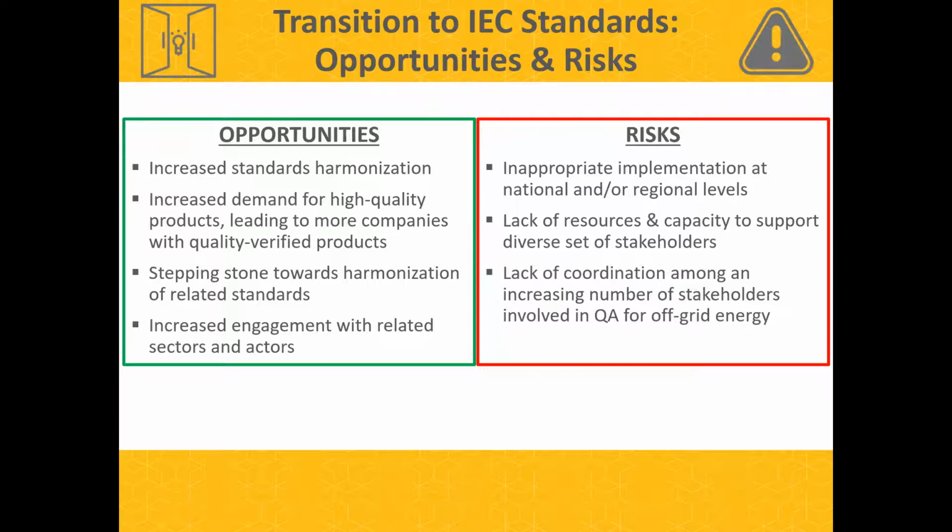Another risk is that certainly Lighting Global QA and possibly your teams might not be prepared for what I'm seeing as the possibility of a huge wave of interest in quality assurance in this space. I think that we'll just need to see how things roll out, but there's a possibility we might find ourselves a little bit overwhelmed as countries are in a hurry to adopt standards, or energy access programs are interested in using this QA framework. So I think an important thing to keep in mind there is that we need to improve our coordination.